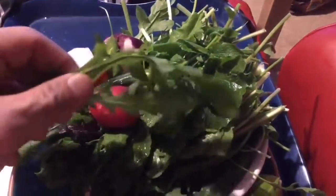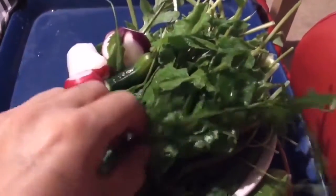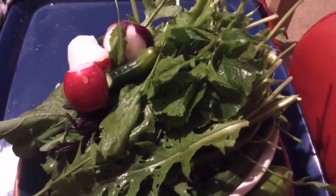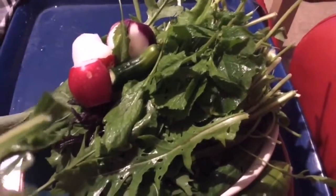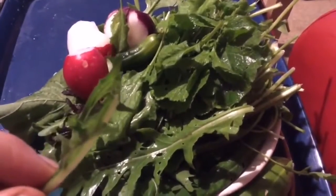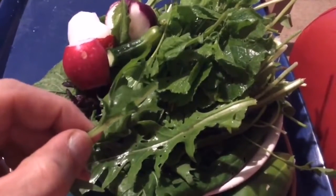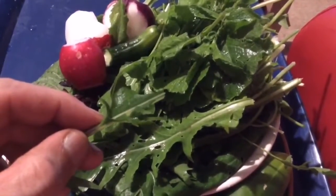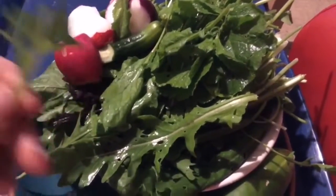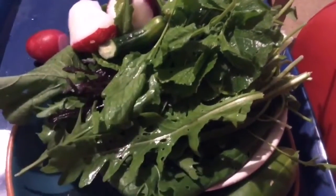I have here a Mizuna. Is it Mizuna? No, that's not Mizuna. This is Mizuna. It's a kind of brassica. I'm going to have a taste of this. Okay. In terms of juiciness, I can say that it's 3 to 4. In terms of taste, hotness is about 4. But it has an aftertaste, which is not good. It's not very pleasant.